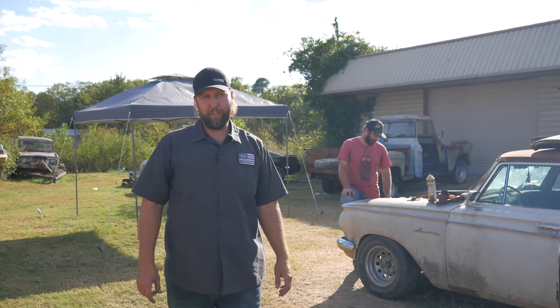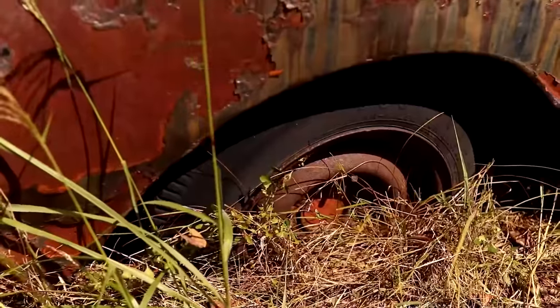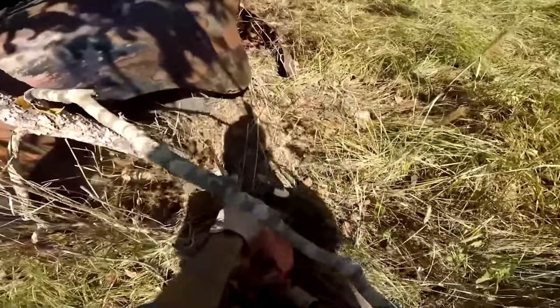So we just pulled up at the restored shop here in Bogota, Texas. If you guys haven't checked these folks out on YouTube, I mean, I pull stuff out of tree rows. These guys pull stuff out of Texas tree rows, and I'm talking like vines and chainsaws, and it's wild. And of course, he's working on something out here.